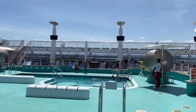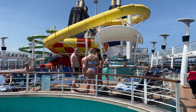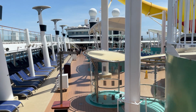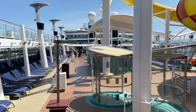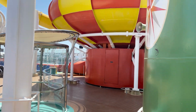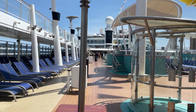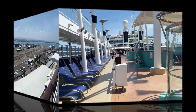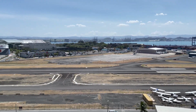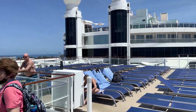Now, my one negative about this whole pool deck area is that the pools themselves aren't huge, but the problem is the teal tile in the pool area got extremely hot. But other than that, they have plenty of water slides. They had plenty of places to lay out. This would be a part of the ship where, it being a 14-year-old ship, it kind of is looking like a 14-year-old ship.